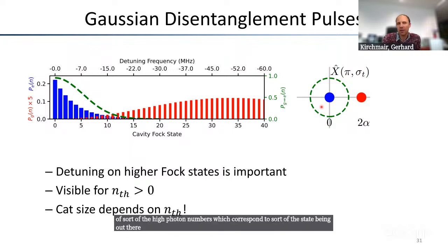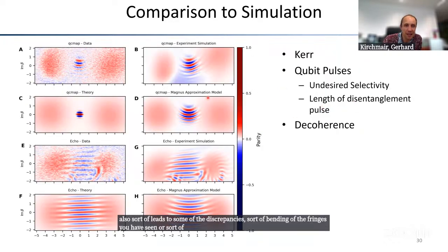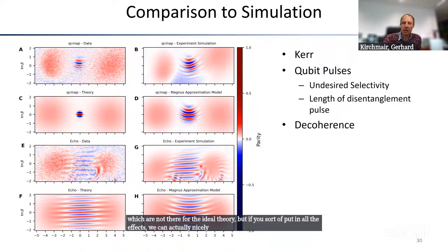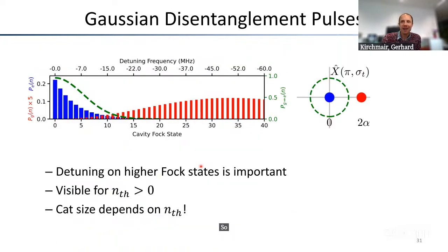So this is a bit trickier and harder to do, and that also leads to some of the discrepancies, the bending of the fringes you've seen, or these little additional fringes down here at the bottom, which are not there for the ideal theory. But if we put in all the effects, we can actually nicely reproduce it as well. So yeah, with that, I'm actually at the end.